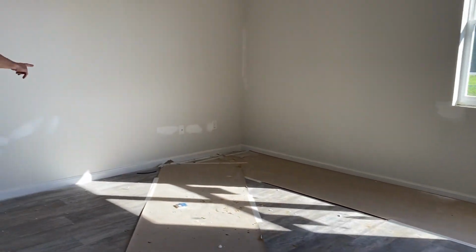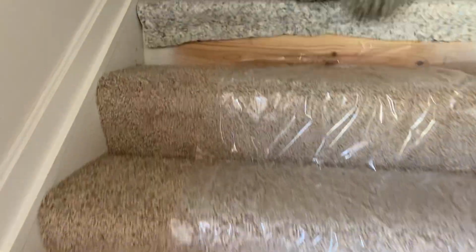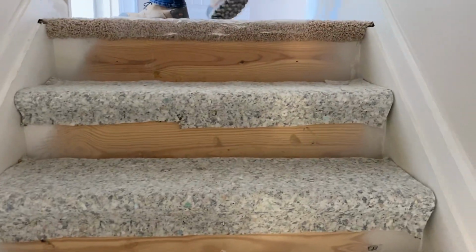You got the TV outlet over on that side. Yeah. Oh, they got carpet in there. Okay. They move fast. This is the way the carpet stays, though. Like this. I'm just joking.